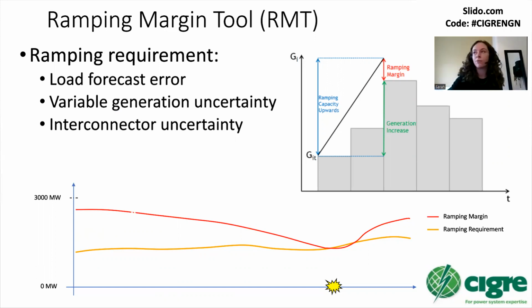The bar graph in the top right, labeled with ramping margin and generation increase, is just a quick illustration of what ramping margin is. So on a unit level, the available ramping margin is the difference between a unit's total capacity to ramp upwards and its scheduled generation increase. So say you're looking forward a time frame, say 3 hours. It's what's left over between the unit's max output and the scheduled generation of that unit in 3 hours. All units have this available ramping margin, and then we can sum up all these unit level ramping margins to give a system-wide ramping margin. And this is shown in the graph on the bottom, where the red line is the total available system ramping margin.